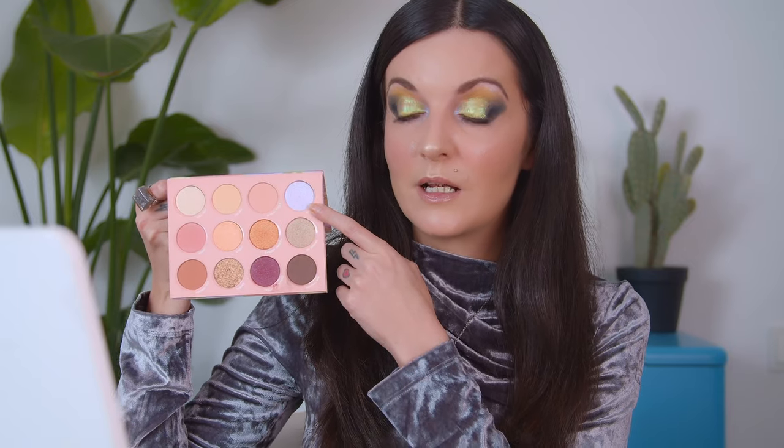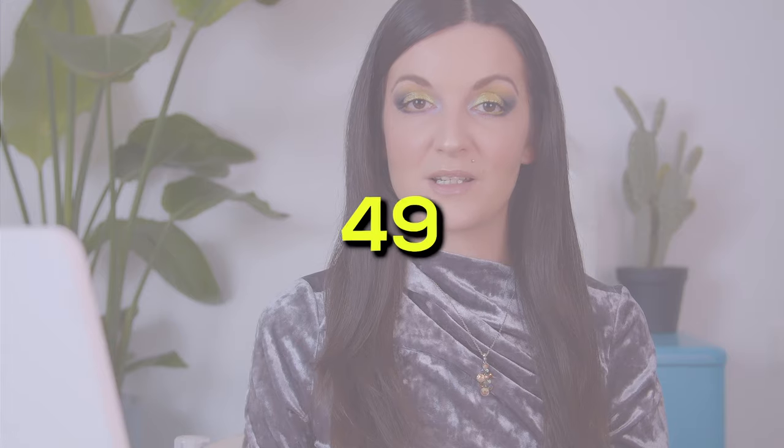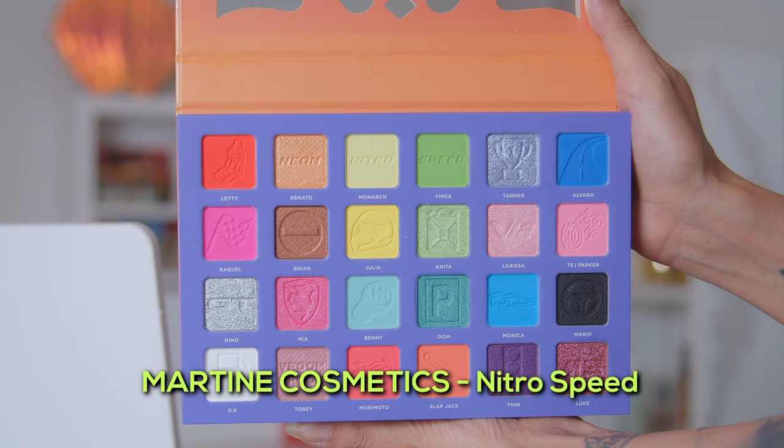And I also felt like this deep shade was just too deep to work with the rest of the palette. The only shade that I ended up really loving was this one. This iridescent sort of periwinkle lavender shade, it was just so beautiful. I don't think this is their best work. So unfortunately, this had to rank a little bit lower. Okay, so let's move on. And number 49 is going to the Martin Cosmetics Nitro Speed Palette.